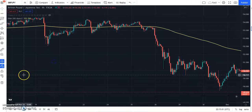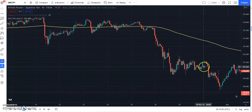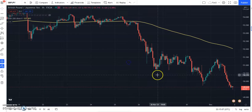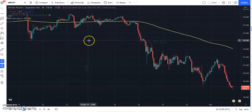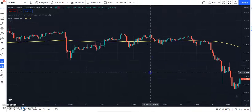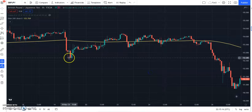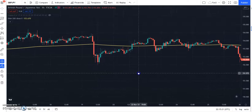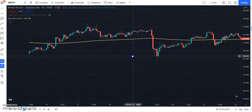So this is the GBPJPY, British pound versus the yen. So anytime it goes below, you want to short, and if it goes above, so here you're probably going to be faked out. And this system is extremely low stop loss. So I'll give you an example here of how this would be traded.